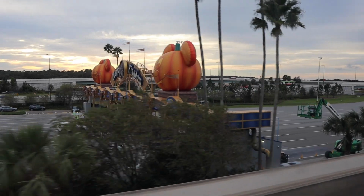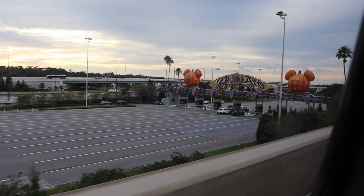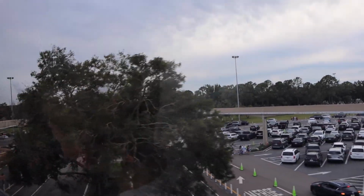So by the Toll Plaza entrance, there are the massive Mickey pumpkins. Most of them have a bit of a Mickey's Not So Scary Halloween party. It was cool to drive underneath. Just a few minutes later, we arrived at Epcot.